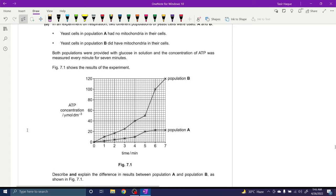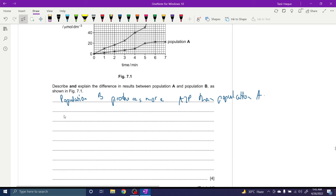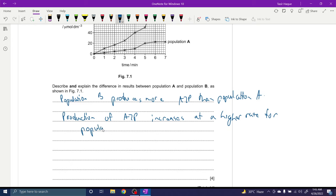So clearly, B is much better. They both start from the same point, but population B produces more ATP than population A, clearly. Also, think about it, it becomes steeper later on, right? So, production of ATP increases at a higher rate for population B, just steeper in general, than for population A.